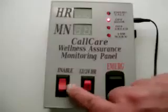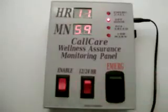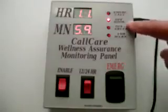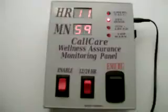Toggling the enable button will reset the wellness interval and silence the warning buzzer. But the phone line is still disconnected from this panel. This causes the off-hook LED to remain on and the warning buzzer to continue to sound every minute. This is a notable feature of the panel.